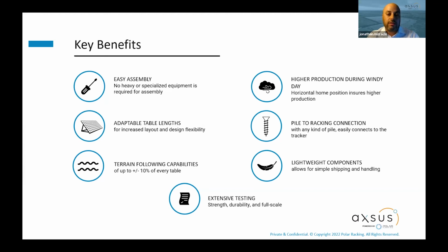Adaptable table lengths. Again, we showed you a little bit about this with topography and site layout. So more flexible design, able to fit more panels in any given area, increasing power density, DC density. Terrain following capabilities, we spoke about 10% grade within tables and 5% in between tables. So this allows us to, again, reduce the need for cut and fill or any grading on site.